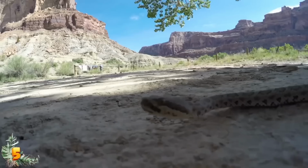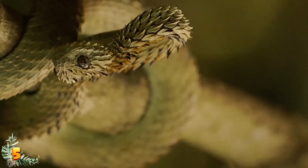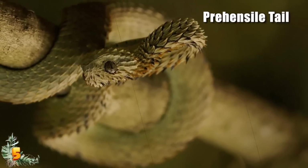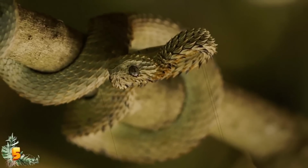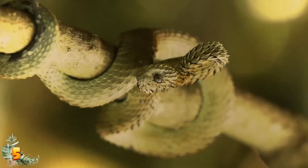Bush vipers are related to rattlesnakes and other vipers found throughout Asia, but they have one very cool feature. Spiny bush vipers have something called a prehensile tail, which lets them grip branches so tightly that they can hang completely upside down to catch prey. This isn't something other snake species can do.